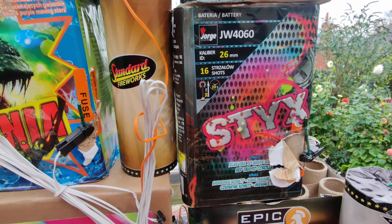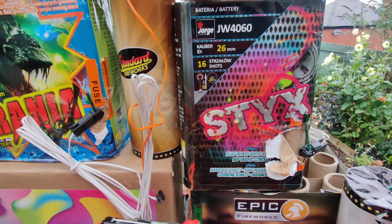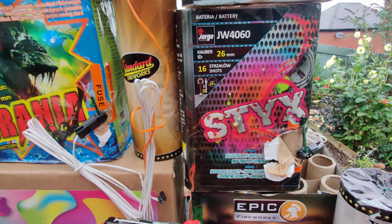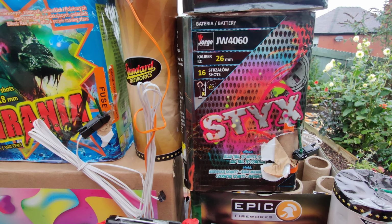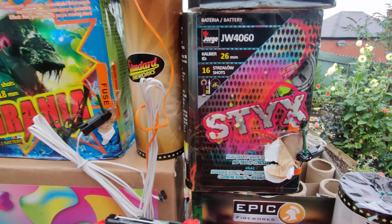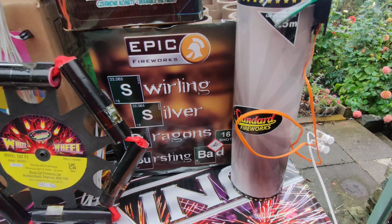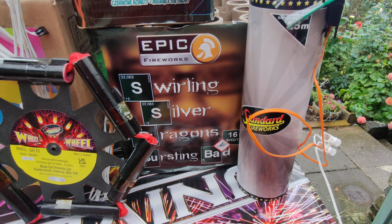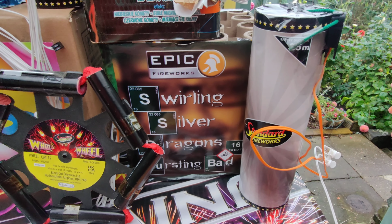And then Sticks here from Yorg. That's like a strobing effect. I think it's red, white and blue if I'm not mistaken. I'm hoping so anyway. So we'll see how that goes, and if we ever have to do a coronation firework display, I might stick it in there. We've got the silver mine there. That's again from the gold mine selection pack from Epic.